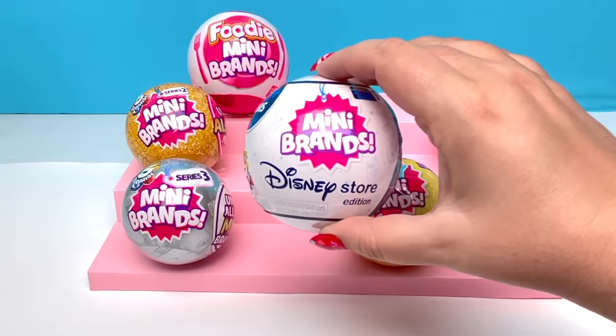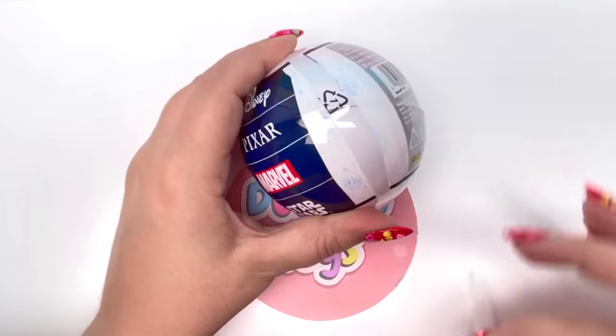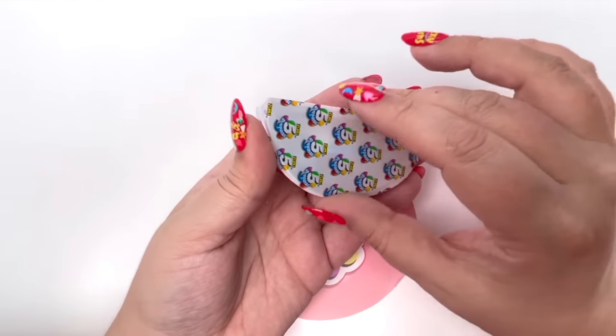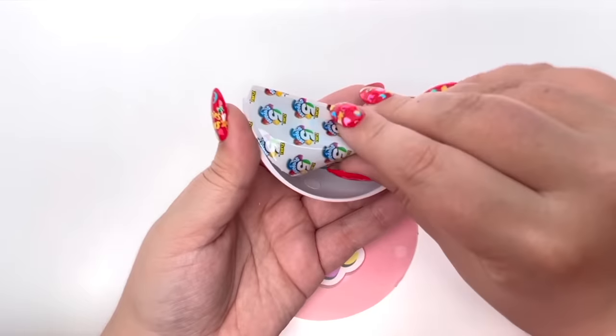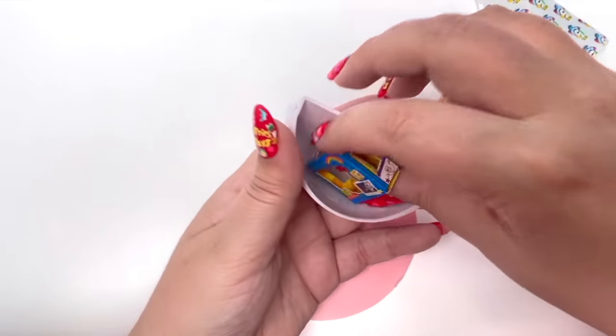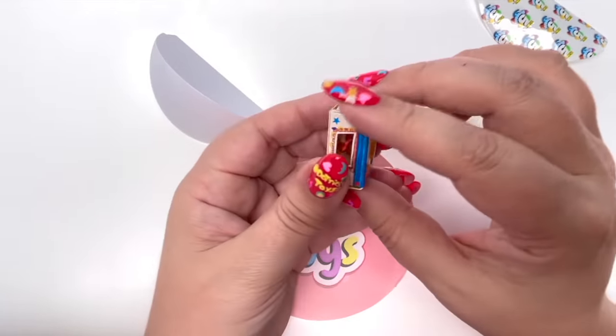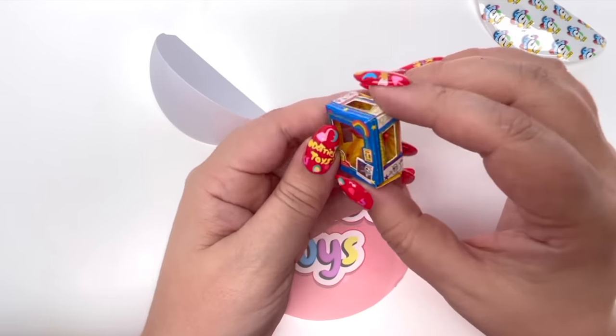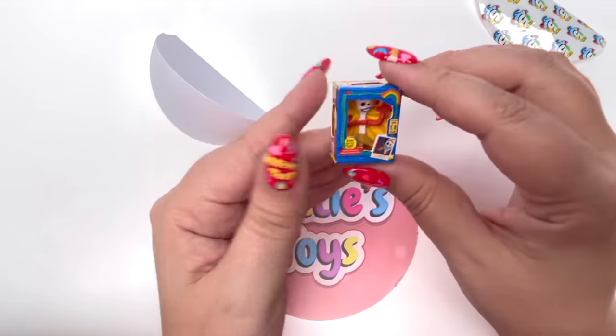Next, we'll do a series that I completed and I thought was so amazing. We have Mini Brands Disney Store. All right, here we go. So this one's already open, but that is a-okay. And the first one we have here is Forky. Yay, we have Forky. Now I've seen Forky in person and of course it looks exactly like this box. Cutouts and all, it's so cool.